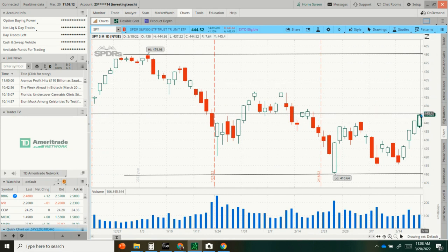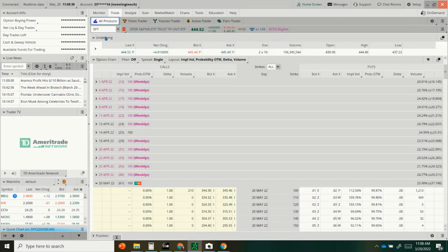So I think it might be a good time to do an Iron Condor. We could sell a put credit spread down here and a call credit spread up here. Let's look at the amounts that you'll get. So if you're at 444, the 410 put would be a pretty good starting point to look at. And then we'll go 5 strikes down on it.